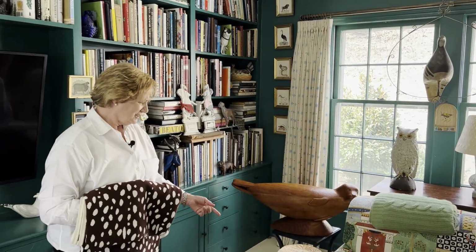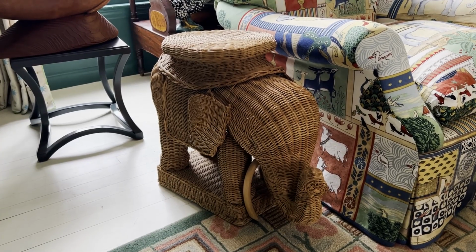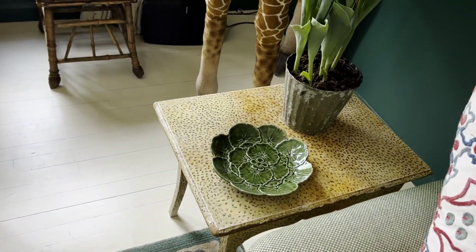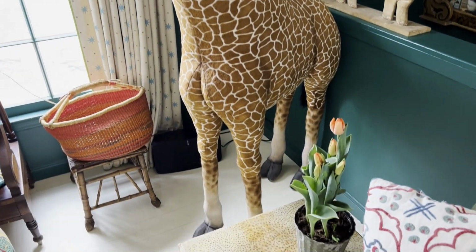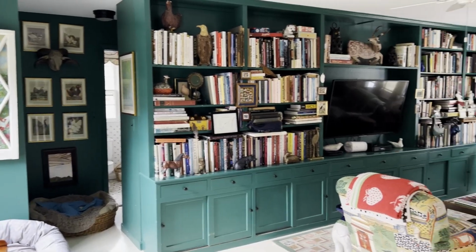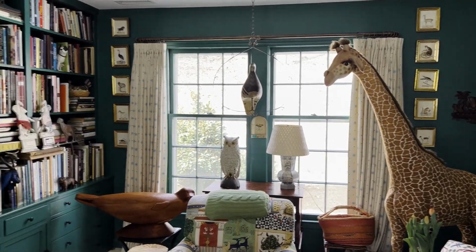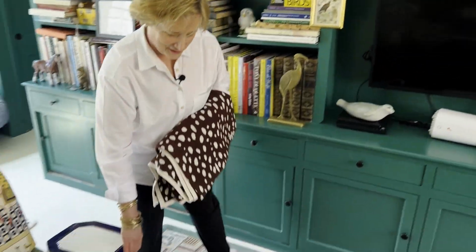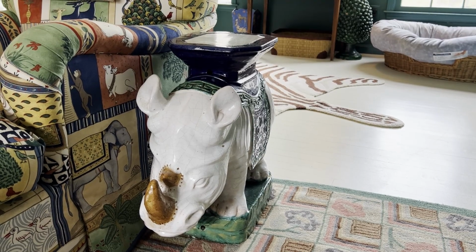I mean, an inexpensive little wicker elephant, the table that was Gary Hager's at Parish-Hadley that I love, and my giraffe. I know, isn't he wonderful? He's been with me a long time too. I think I got him when my youngest was a little girl, and he was in their room, and no one thought it was fun to take him off to college or to their first apartment, but I was happy to have him with me. I've always loved this, you know, usually you see these garden stools and they're made to look like elephants, but this one's a rhinoceros, so I've always loved him.